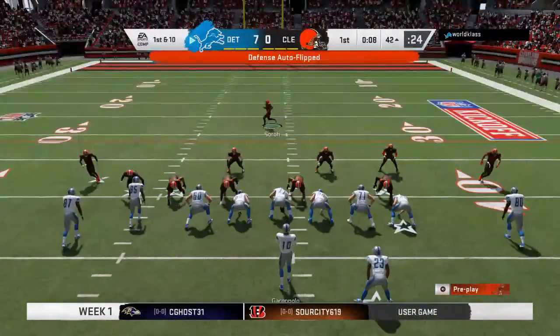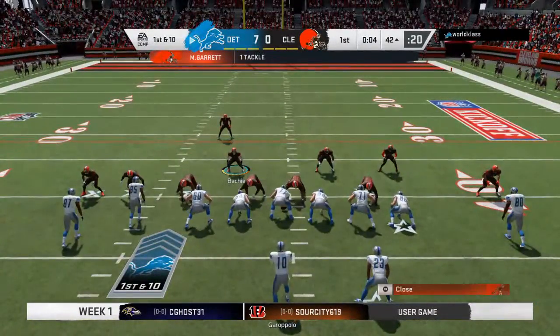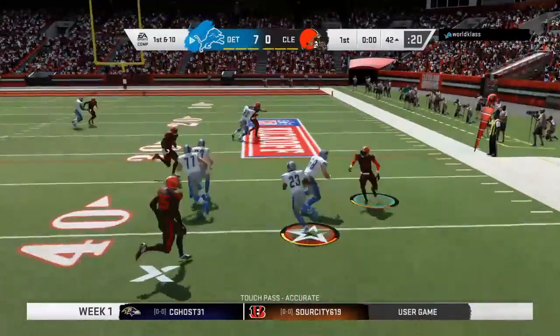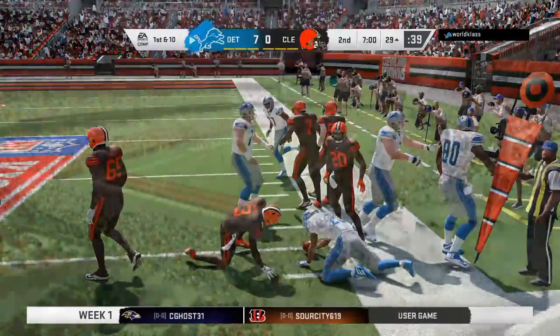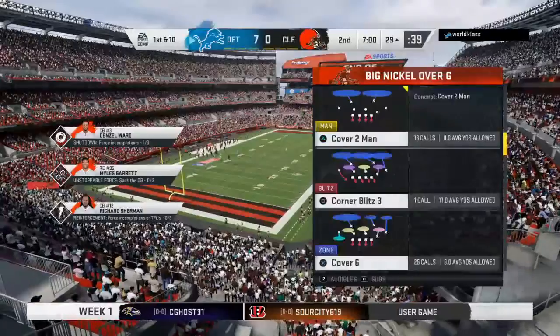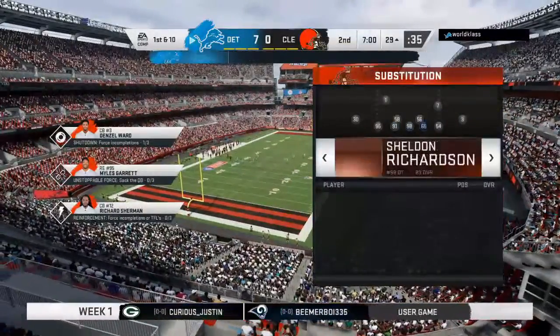So a 1st and 10 upcoming from Browns territory now at the 42-yard line. Now Garoppolo. Now they go screen. It's complete. He's got the first down here inside the 30. And he'll be taken down as that will take us to the end of the first quarter of play.